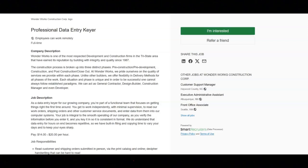You will decipher handwriting that can be hard to read. You will key data into specific Microsoft Excel fields. You will read and key in data from other source documents. You will verify that the data is accurate before you enter it. You will ensure that data is consistent throughout the system. You will report any data errors or anomalies to your supervisor.